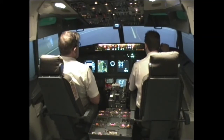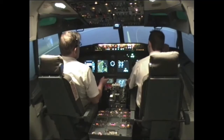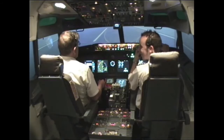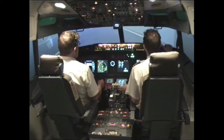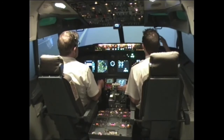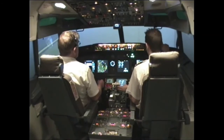Do you have a commercial pilot's license yourself? Not as yet, no. So how come you're so familiar with all this? Just by working here, got trained up by people who do fly. Also, Pacific Blue often come in here and do some of their training as well, so I've been able to watch them do their thing.